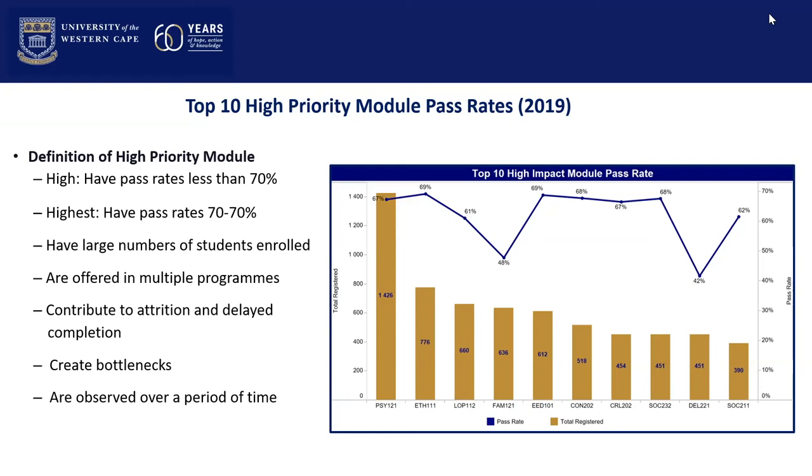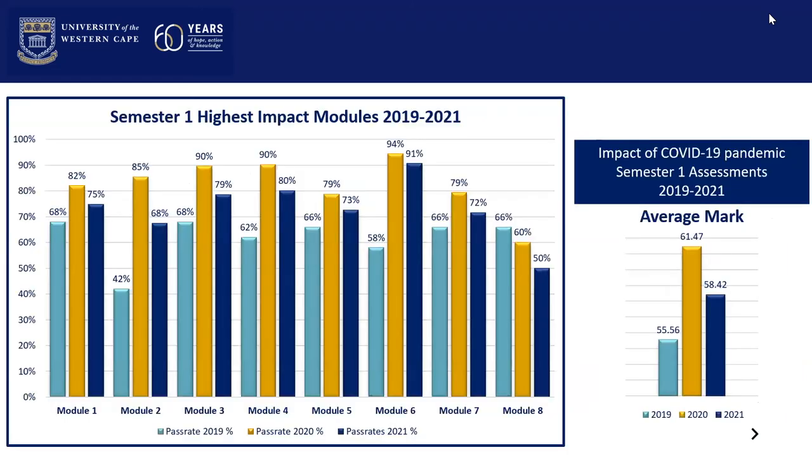I don't have time to go through all of them, but Sue, if you can take me quickly to the next slide. I'm sorry we're having to do this so quickly. So we're focusing on these high impact modules. I just want to say something briefly about what's happening to these high impact modules as a consequence of COVID.